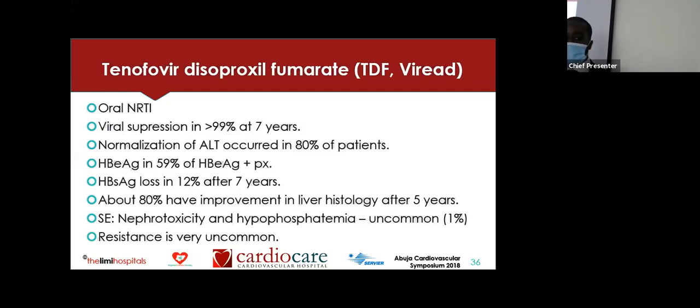We have it here. It's not expensive. The viral suppression capability is very good, very high. Okay, normalization of ALT is very good, more than 80%. Okay, in people that were HBe antigen positive, up to 60% of them lose it. And after 7 years, actually, surface antigen loss also can happen in up to 12% of patients.